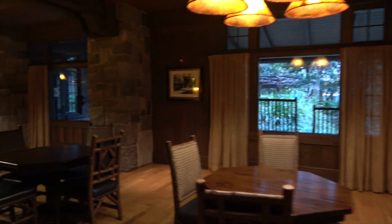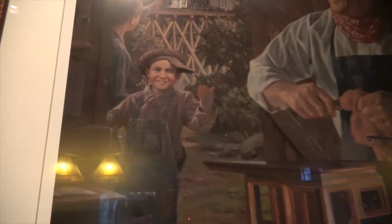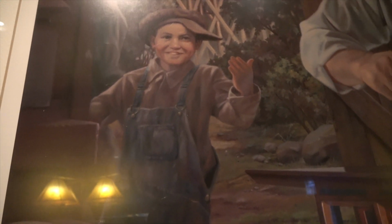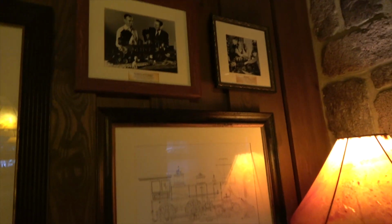Here is the Carolwood Lounge, which has one of Walt Disney's own personal trains in it. And also in here some beautiful pictures, like this picture showing Walt Disney working in his barn, and also a little picture portraying him as a young boy selling newspapers at the train station. Here is a model of the Carolwood Express, the miniature train that he built in his backyard, and some family photos up here.